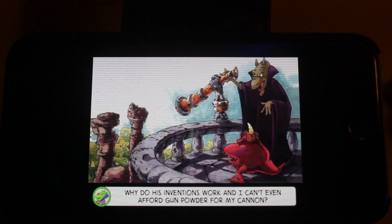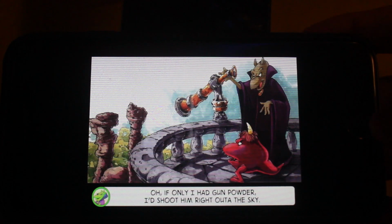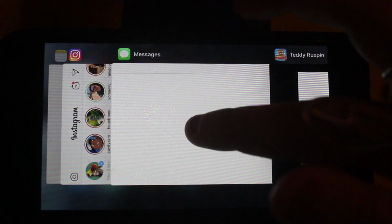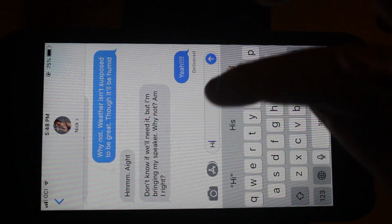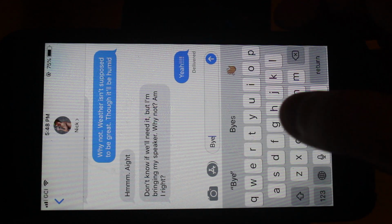But if you're in a hurry due to getting a text or alert or something and you forget to pause Teddy, you'd miss him like usual. When you come back to the app, it sometimes struggles to find the correct line of dialogue where you left off.